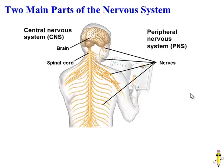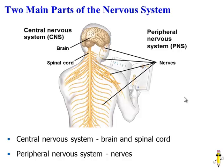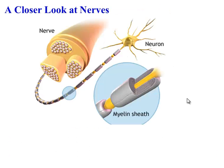The second part of the nervous system is the peripheral nervous system. Peripheral means to the side, and this includes all the nerves that branch out into the various sides and parts of your body. Let's take a closer look at these two parts of the nervous system.